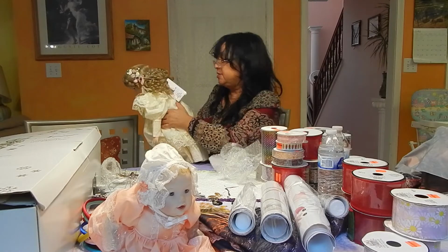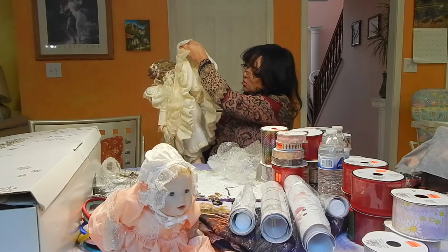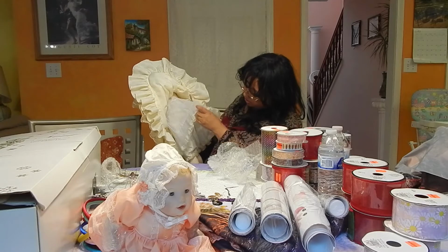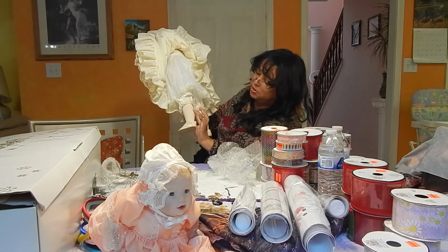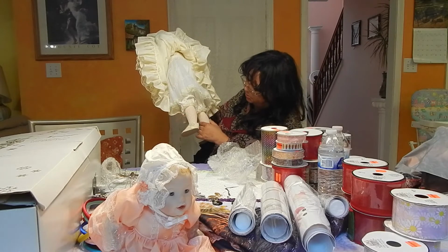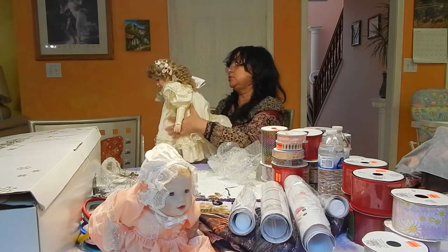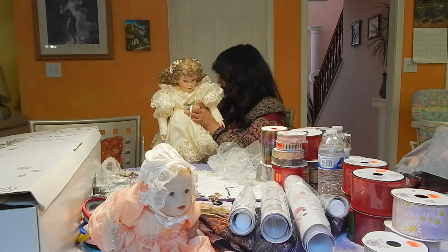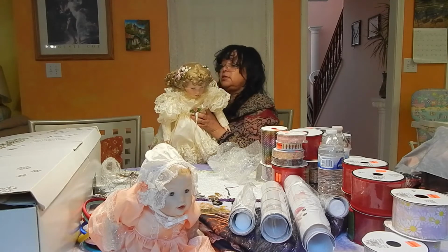And look at this lace dress. This is so cute. She got her little tutu, her pants, and the stockings right here. The stockings are actually real stockings material. She's really cute. Does she have a name? What was her name? I don't know what her name is. Maybe it says over here.